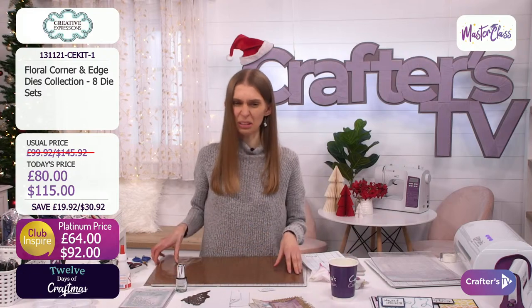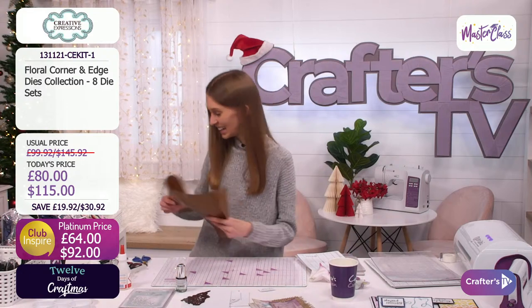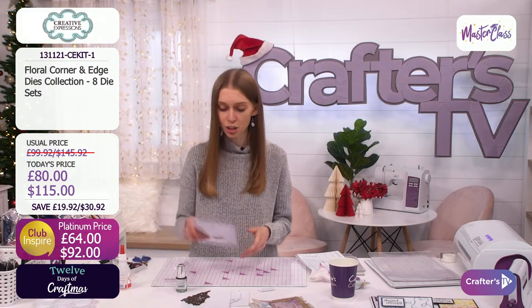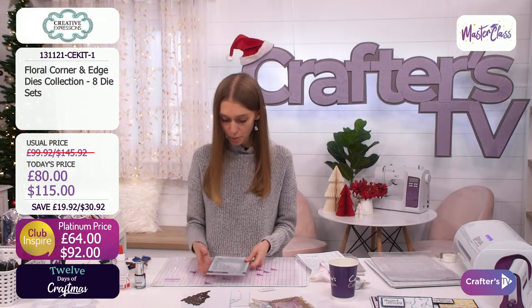I was going to say, working with, playing with our lovely dies, our fantastic paper cuts dies that we were talking about earlier and that Joe's just taking you through. So we're going to start with the rose corner.